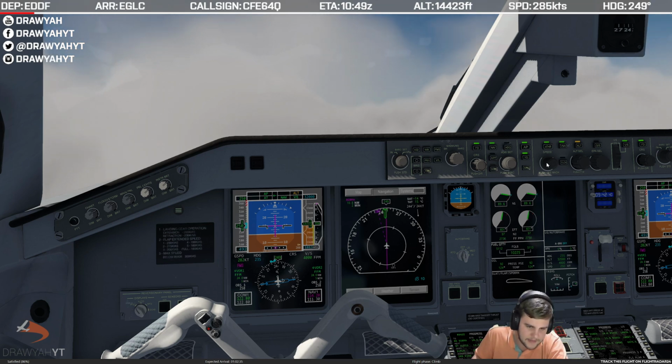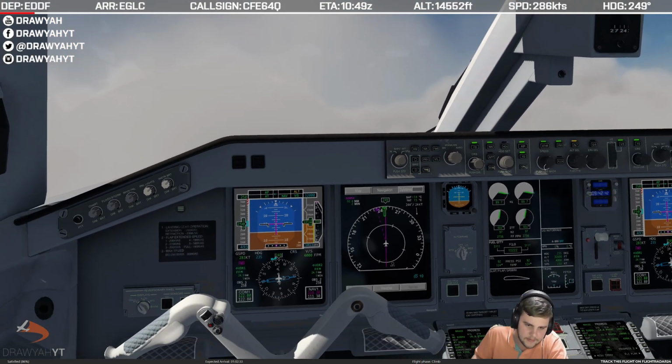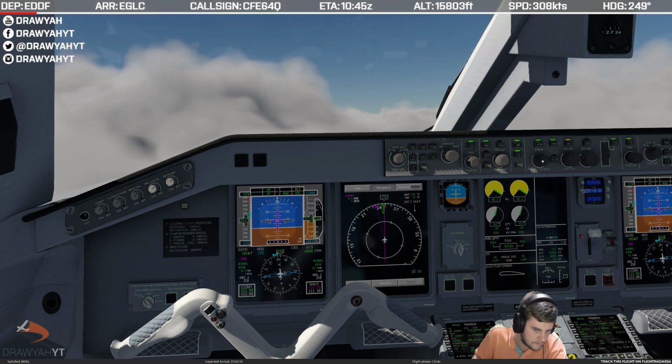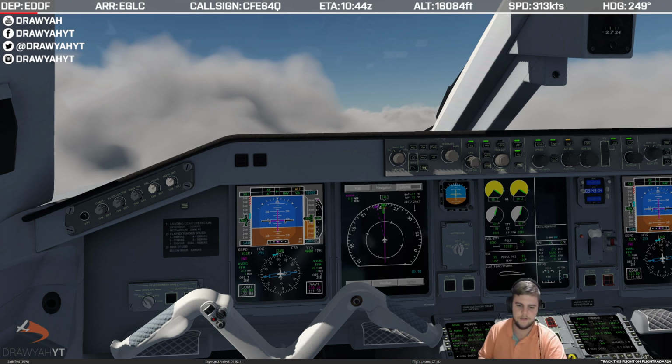Above 10,000 we can increase the speed. The aircraft has got VNAV functionality, but I'm not quite sure if, again, I've configured that right or not. Probably not. We'll hold maximum 6.8. Version 5.8. Okay, 5.82.